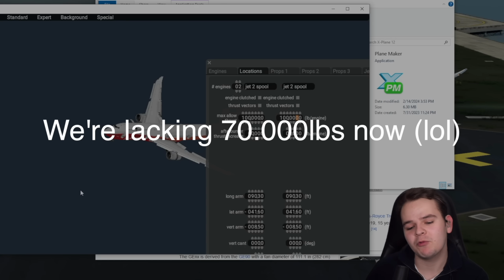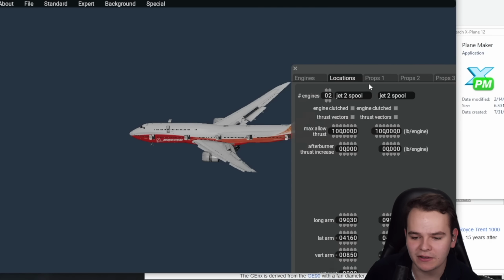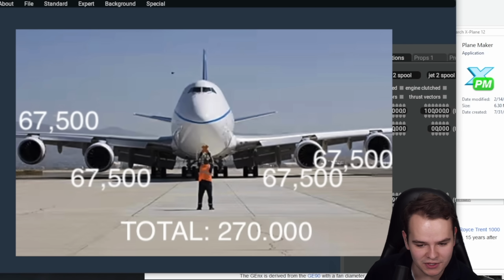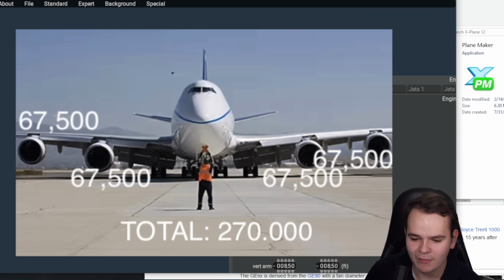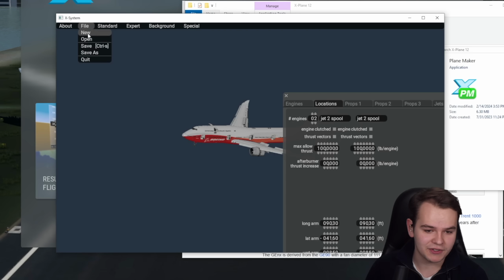I thought the GE90 would be enough, but it definitely isn't. Obviously, this plane, the 747, is much bigger than the 777. It requires much more engine power. Let's maybe see if we can fly this airplane anyway on only 200,000 pounds of thrust.